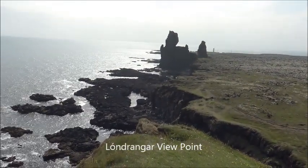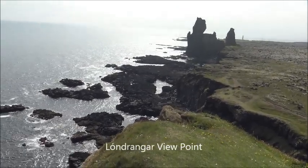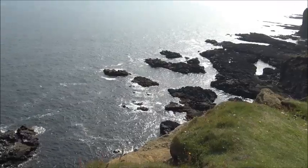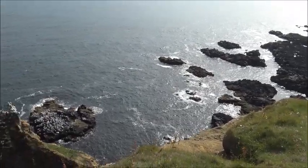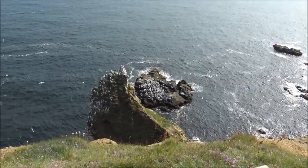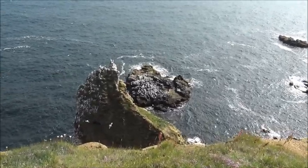Breathtaking scenery from up here. And looking down, we have something even more interesting. The biggest concentration of seabirds I've seen in one place for a long time.